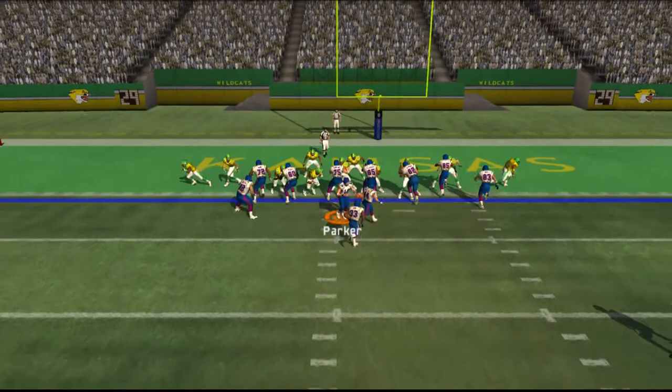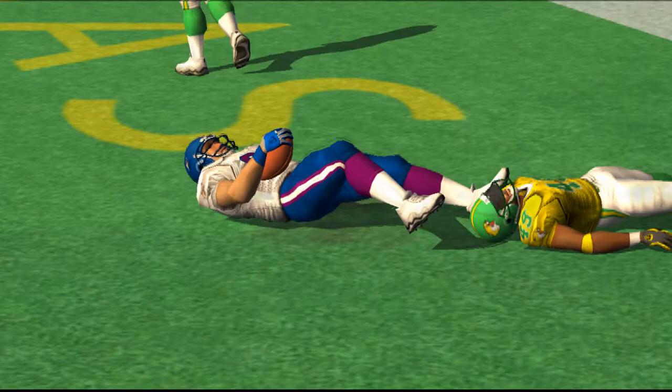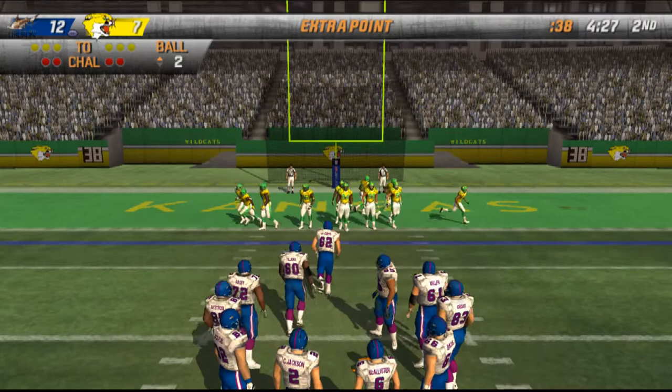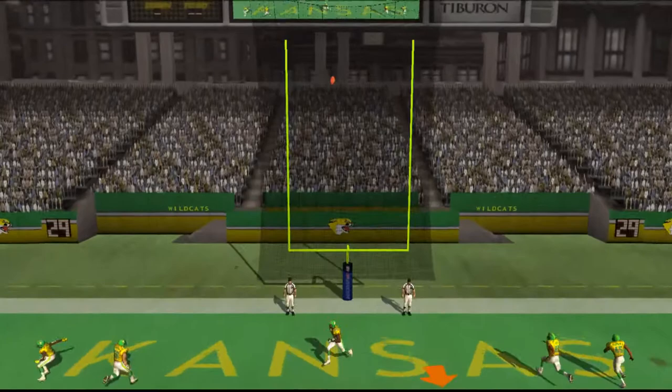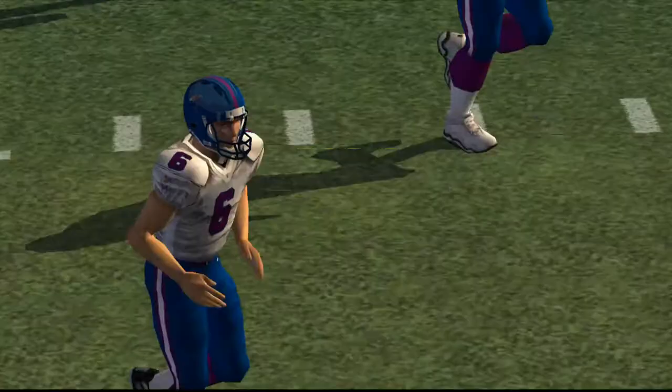Touchdown. The veteran tight end hauls it in for 6. He does a great job here of avoiding the jam at the line of scrimmage and giving his quarterback a window in the end zone. The kicker comes in for the extra point. The extra point attempt is good. So the short drive is capped off with a touchdown.